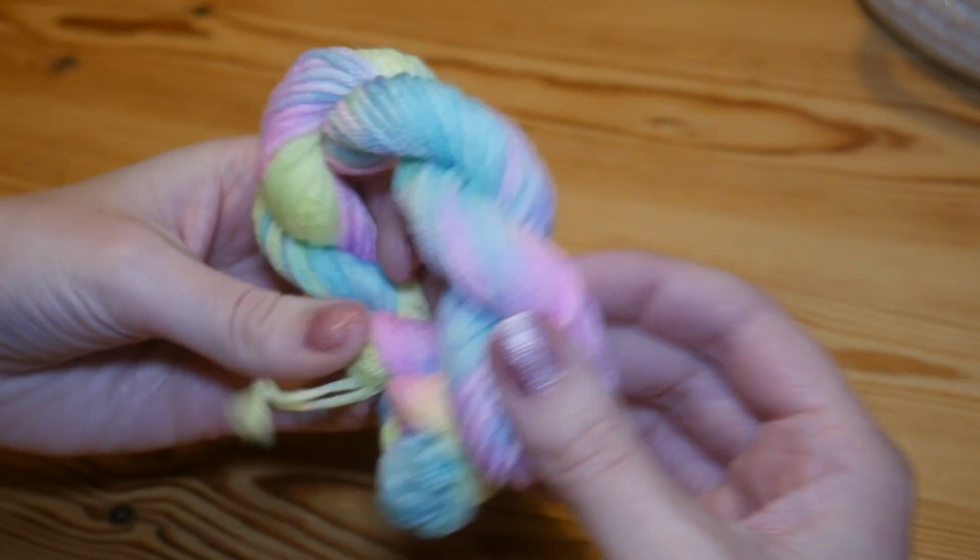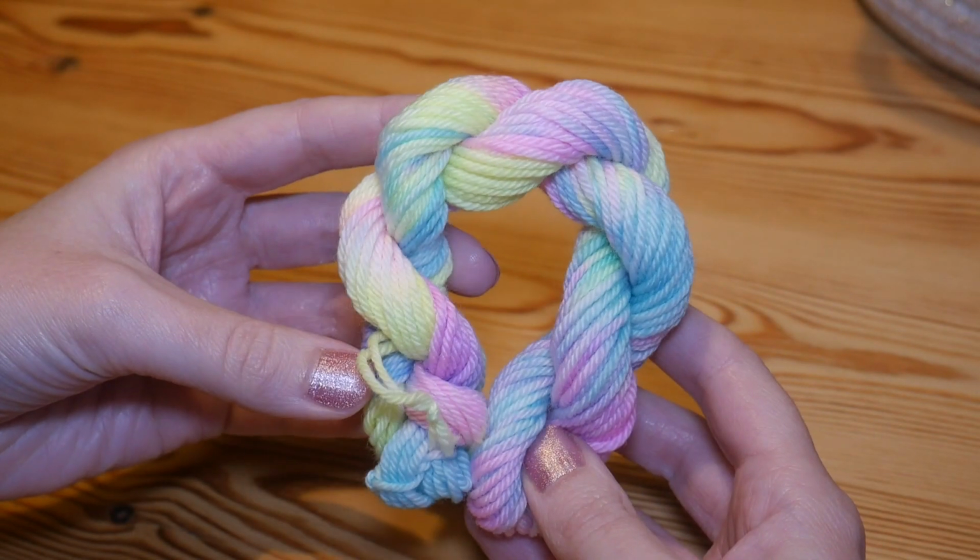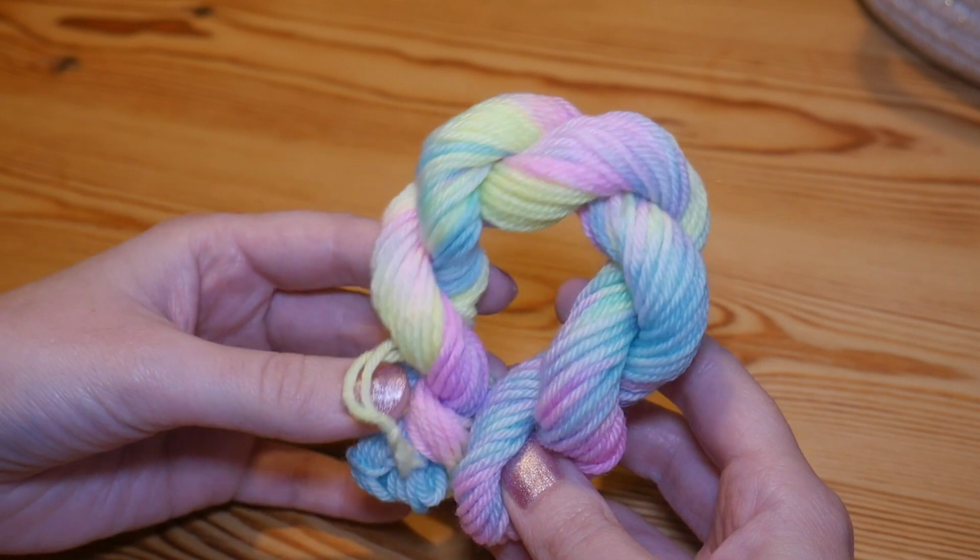Oh, do you know what? This is definitely a new favourite for me. I just think the colours in this one are absolutely amazing.